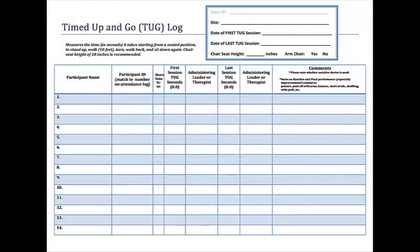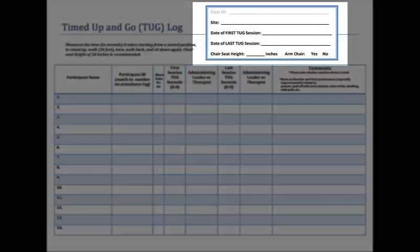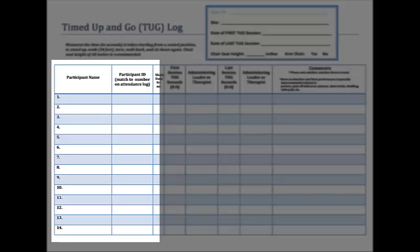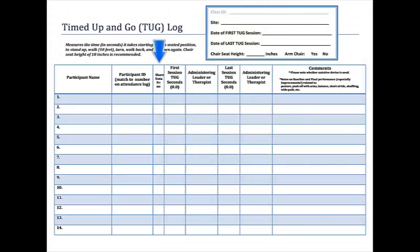The TUG log has a place for class ID. That'll be filled in by the survey coordinator. The dates and information about the equipment, the chair used, will be completed by the leader. It's helpful if the names are in the same order as they are in the attendance log, but not necessary. We know how chaotic it can be trying to get through all these forms. And you can leave the participant ID blank and the survey coordinator can fill it in, but if you do have the time, it would be great to have that filled in. Notice there's one column that says share data, and that's where you can write in no if a participant says he or she does not want to share the TUG information.